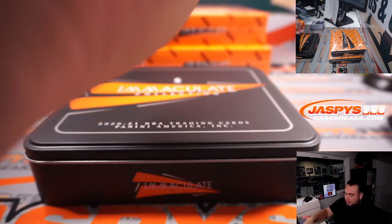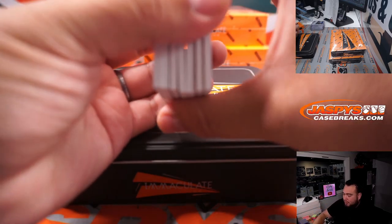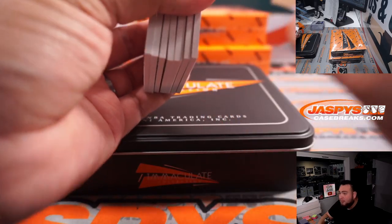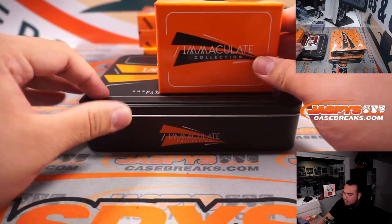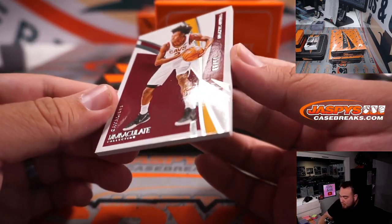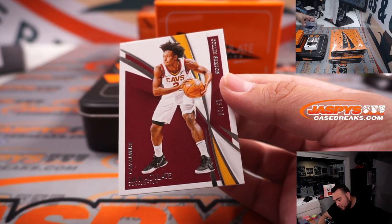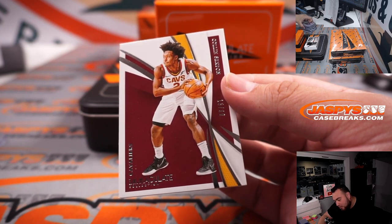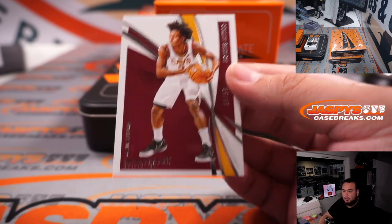Thick box, so I don't know if this has an extra patch or something, but this one was thick. 1, 2, 3, 4, 5, 6. This one has an extra card, actually. This one has 7 cards. It's supposed to be 6, I believe. Colin Sexton, right? It's supposed to be 6, no? 1, 2, 3, 4, 5. Yeah, I don't know. Supposed to be 6, huh?